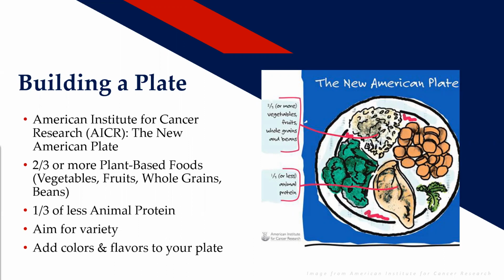It's just a really easy visual way to make sure you're following that plant-based diet principle, which is 2/3 or more of your plate being plant-based foods. So vegetables, fruits, whole grains, and beans on your plate, and then 1/3 or less of animal protein. And I do encourage you, aim for variety where you can, add colors and flavors where you can. And the variety, it doesn't have to be each meal. It's just over the week, over the month, try to challenge yourself, eat some different things if you can.